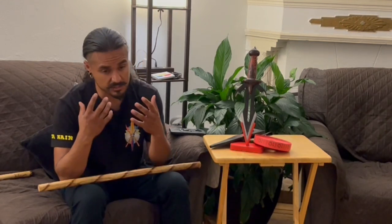And more importantly, do you know how to get to that technique? Because if you're thinking that a technique is a simulated fight, right? A specific set of movements in a specific situation, oftentimes in a fighting sort of environment. Guess what?